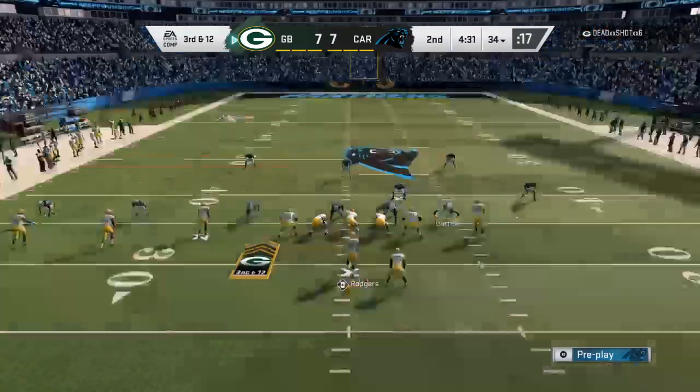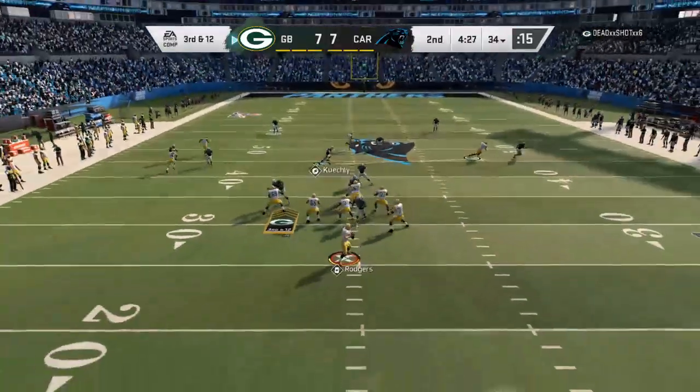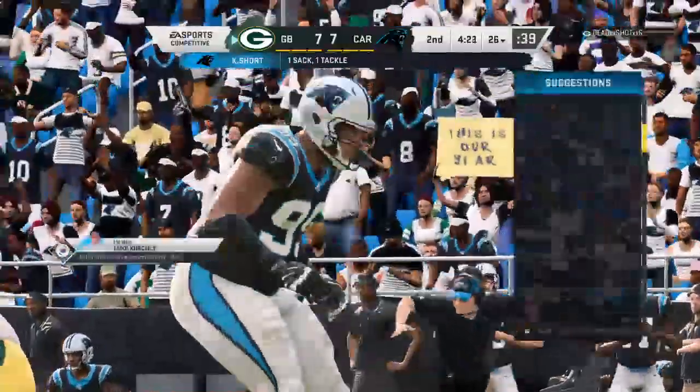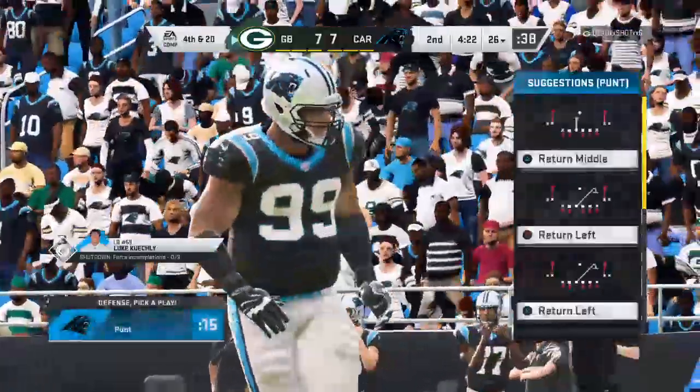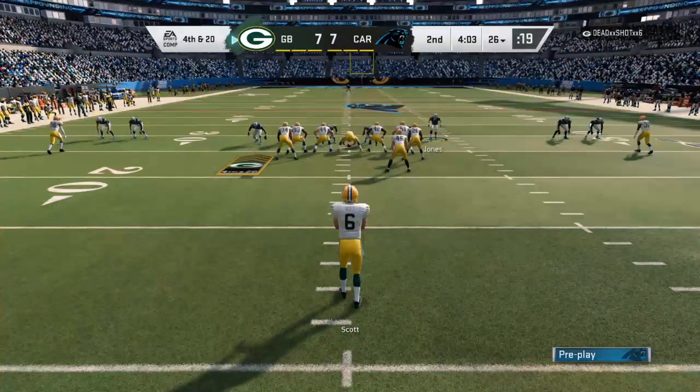Ready? Get 300. Get 300. Off the play fake to Jones. Here's Rodgers. Pressure comes in. He's brought down. It's a Panther sack. K1 short with a sack. That's 315 pounds of man right there.